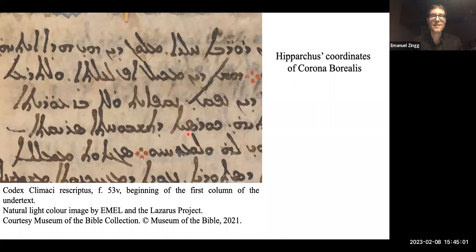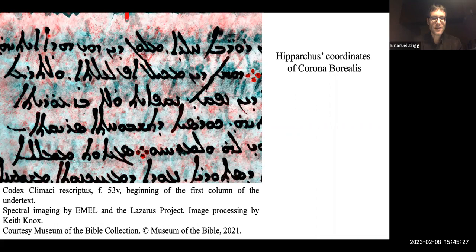I am showing you a part of the Corona Borealis section in a natural light color photo. There are faint traces of Greek letters at the beginning, but all in all, you don't see much. So here you can see some faint traces of Greek letters. This image, processed by Keith Knox, shows the undertext in a reddish color. So you see much more text here. It was mainly on this image that we read the Hipparchus text.